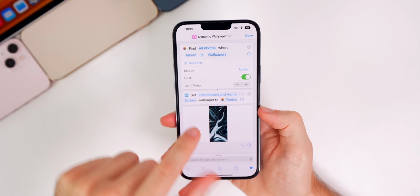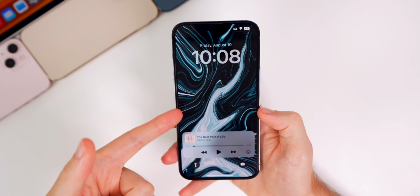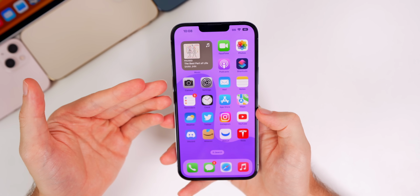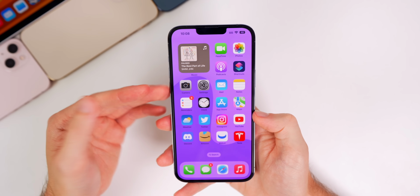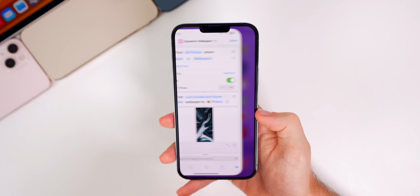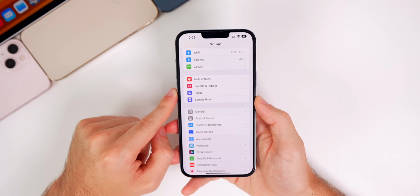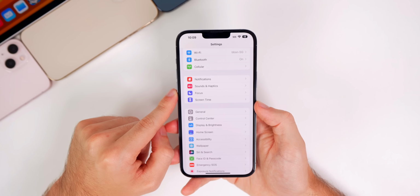And you can see this time it chose this wallpaper. So if we go to our lock screen, you can see it sets that as our lock screen. Now what's weird is, like I said, it does not change the home screen. It only changes the lock screen, but nonetheless, that feature, that set wallpaper action is now working properly in beta 6.